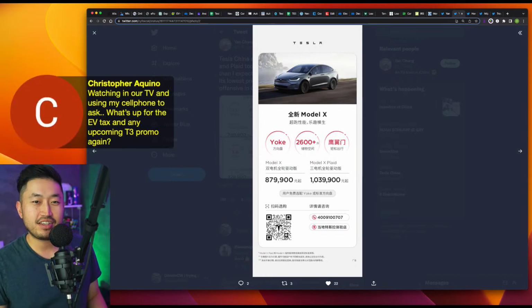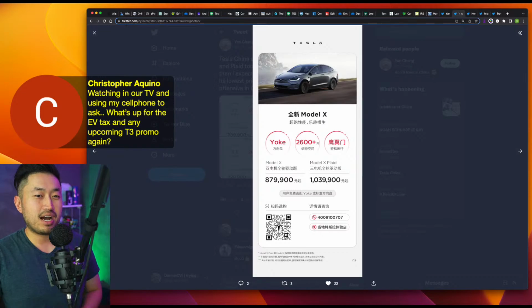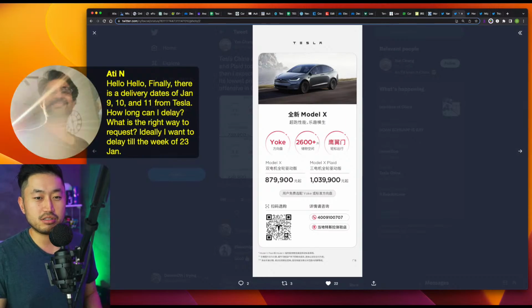Christopher, watching on TV and using my cell phone, asks: what's up with the EV tax and any upcoming Tier 3 promo? So right now, for the EV tax credit, the only vehicles that qualify are the Model 3 standard range and the Model Y 7-seater. If you can get either of those two vehicles, you can qualify for the $7,500 tax credit, and then you still have to match all the other stipulations after that. And you have to take delivery basically this month or next month. March is kind of too close to the line, so it'd be too risky.